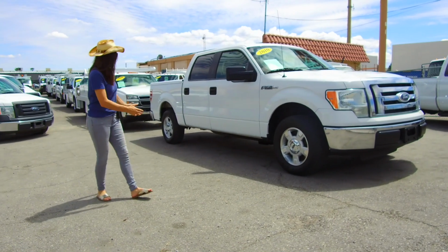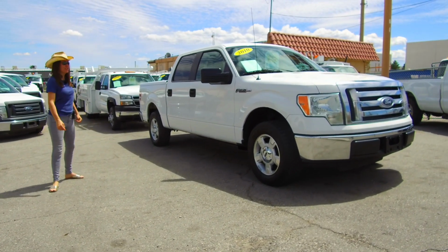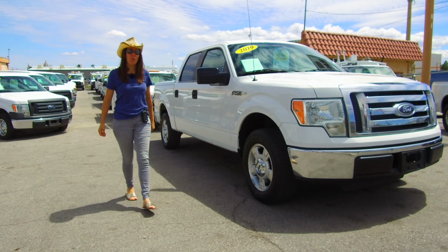This is a crew cab 2010 Ford F-150. It features the 4.6 liter V8. It is in showroom condition, even though it does have a lot of California highway miles on it.